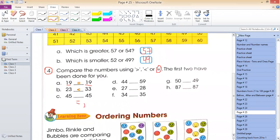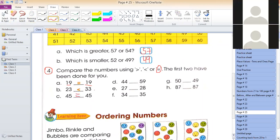45 and 45. Is it equal to, less than, or greater than? Yes, guys. What should I write, guys? Equal. Very good. Because both numbers are same. So you will say, sir, 45 is equals to 45. So we will write here is equals to. 45 is equals to 45.